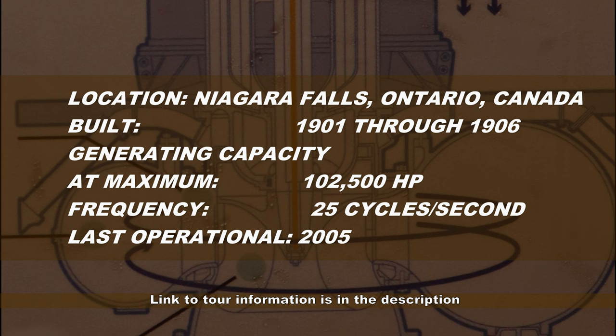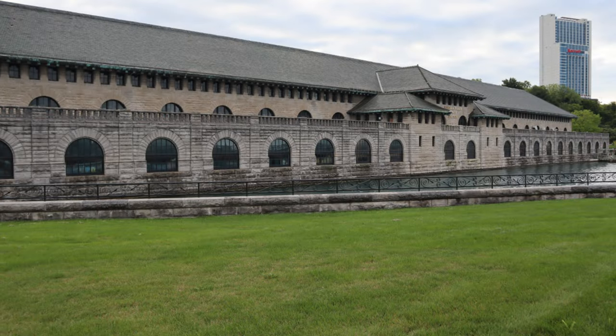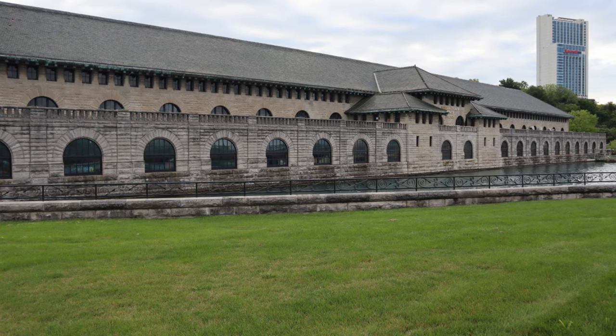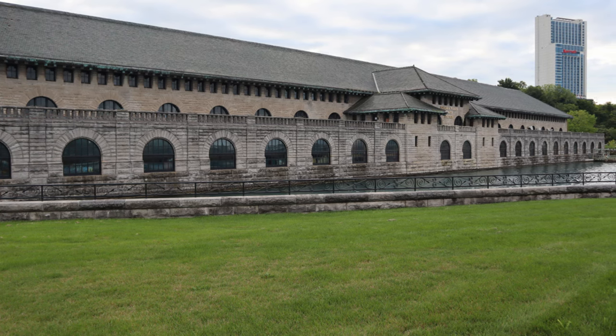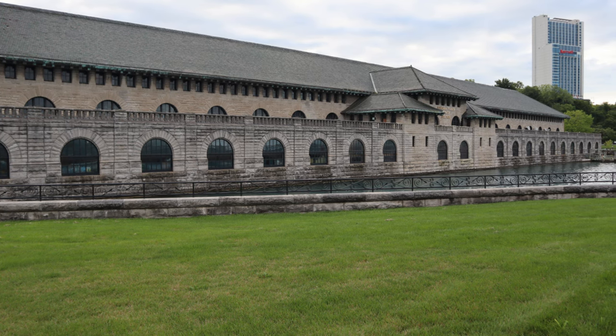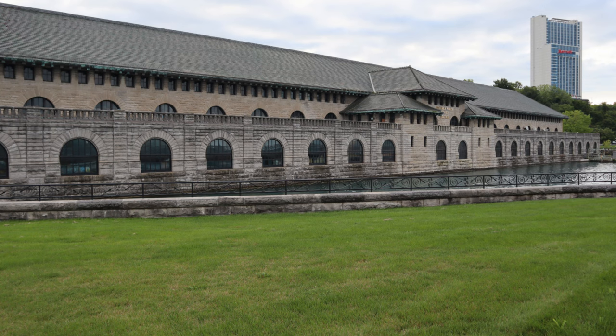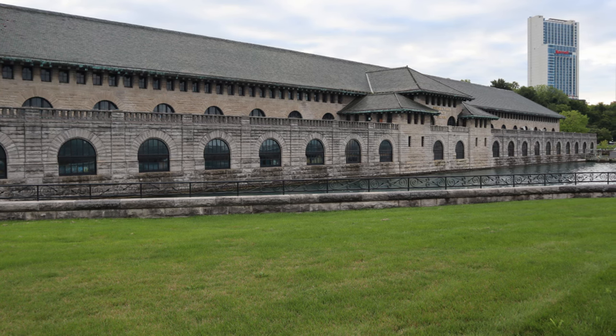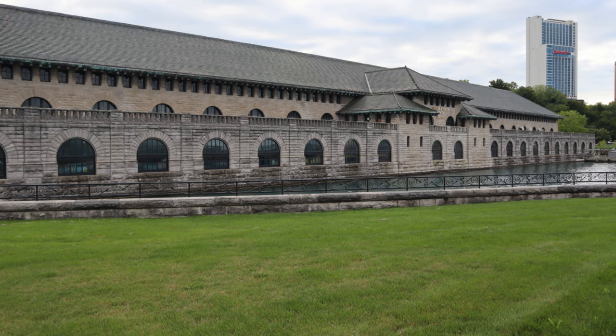For those residing within traveling distance, we hope that these images will whet your appetite to experience the CNPC generating station in person. Constructed of locally quarried Ontario limestone and situated on the banks of the Niagara River immediately above the falls, the Beaux Arts style structure features order, symmetry, and grand design elements.